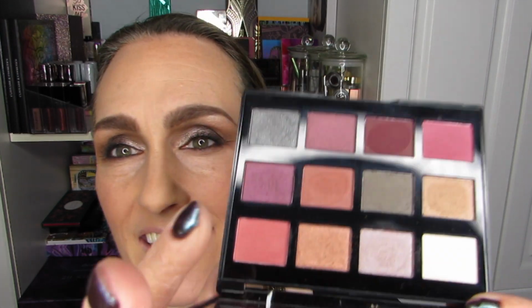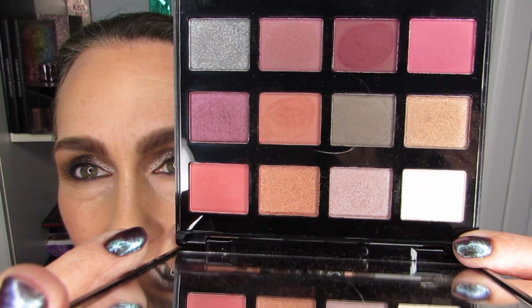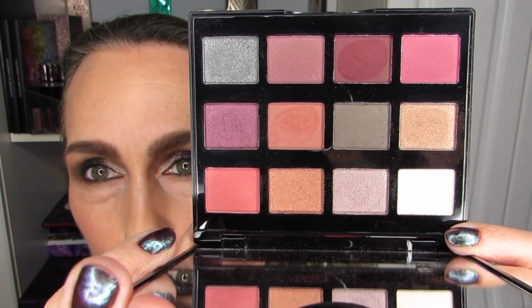Okay, this one will probably surprise, and it's because the outside does not speak spring necessarily. It looks more like it would be a grungy red rusty palette. And it does have some of those shadows, but if you look at it, it's actually quite springy. They tried to make it sound badass, but really? Look at it. It's a spring palette. It's totally a spring palette.